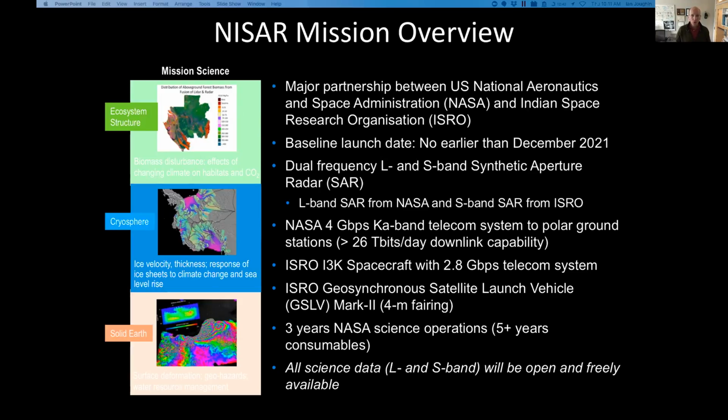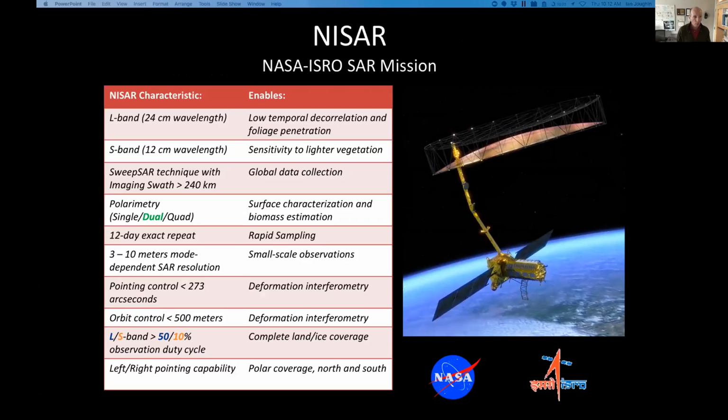So the mission will launch around December 2021. It's a dual band L and S band radar with a L band radar from NASA and the S band created by the Indian Space Agency. There's some other technical details I won't go into, but it's a 3-year mission and it's a freely open data policy. Again, it's L-band and S-band, 24 centimeters and 12 centimeters.